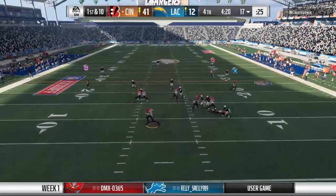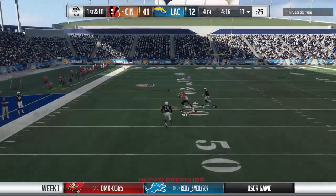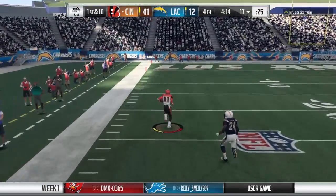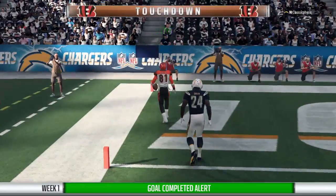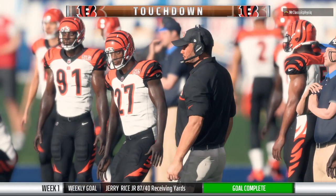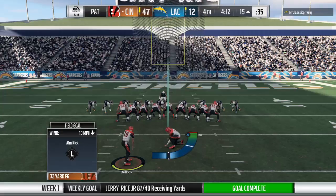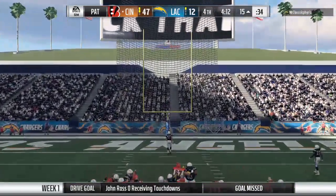Following the interception, Kaiser buying time to his left. Now he'll throw deep left side. He's got him in. Complete. 20. And all the way in for a Cincinnati score. A big play there. 83 yards. And the Bengals have got it on cruise control.